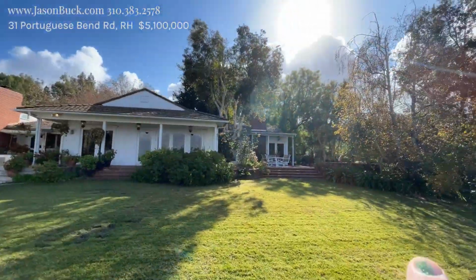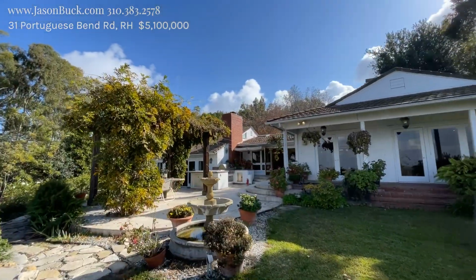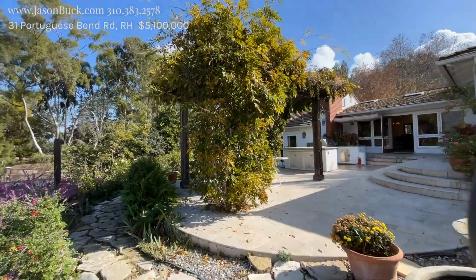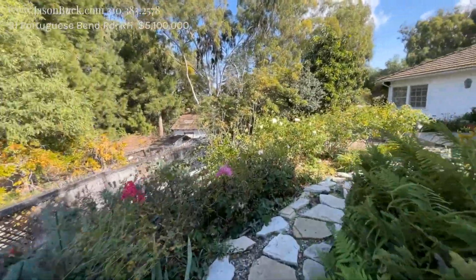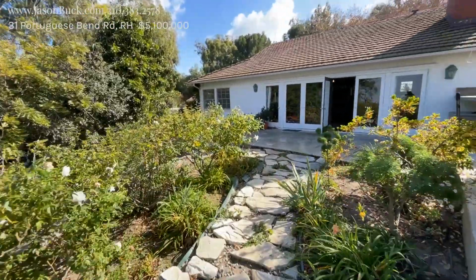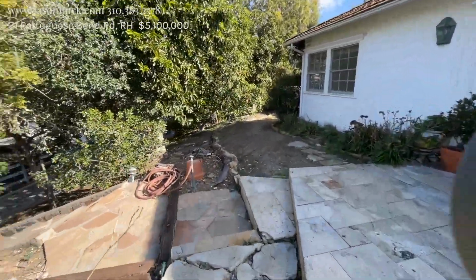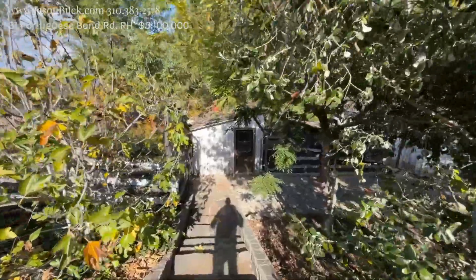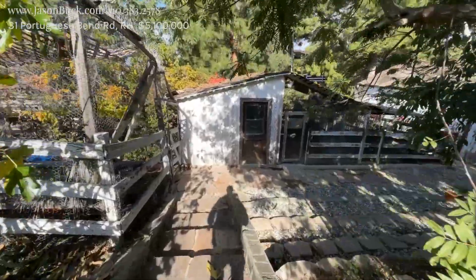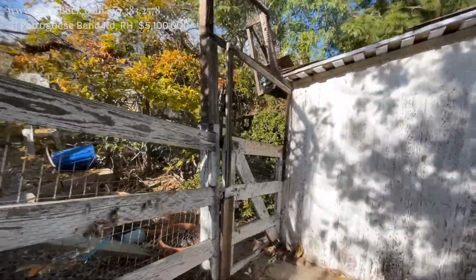So there was the master. These are those two living rooms. Kitchen here. Nice little outdoor area. And then here we have your other stuff. I think it's a chicken coop and a barn. Wow. This thing's pretty neat.